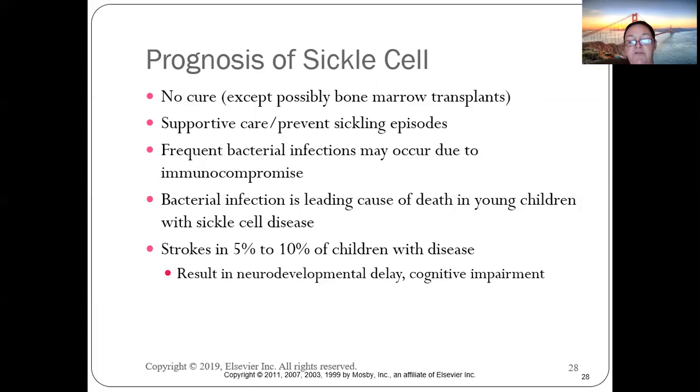Strokes occur in 5 to 10% of the children with this disease. And so a lot of times they can be neurodevelopmentally or cognitively delayed. It's also going to be a thing that sometimes they don't think about. If a child, say a 1-2-year-old, has had a sickle cell episode, we need to get OT, PT, even speech involved, so that we can help teach the body neurologically how to retransmit or reroute around where the stroke was. So maybe these kids can still be very active in school and in the rest of their life.